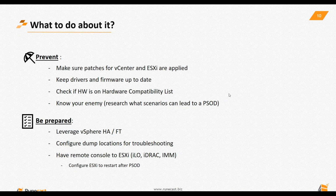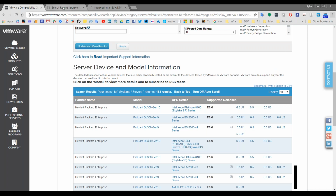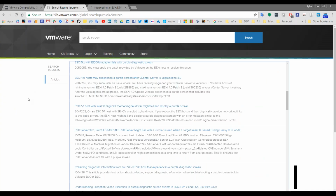So you need to make sure that you're covering that also. And this is probably one of the trickiest parts of trying to prevent a purple screen of death. You can do that by looking at the VMware knowledge base. This is the most important resource that you can use.